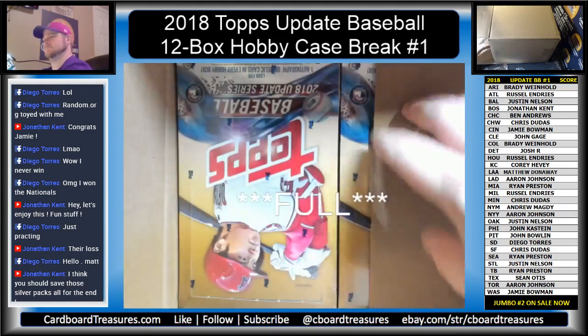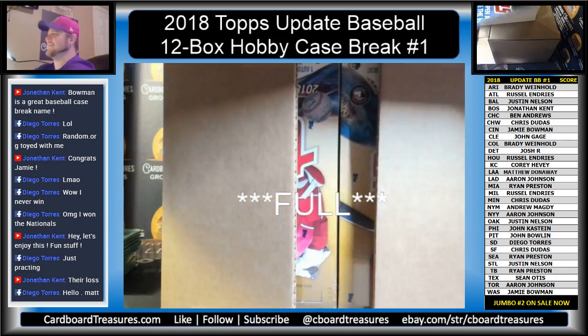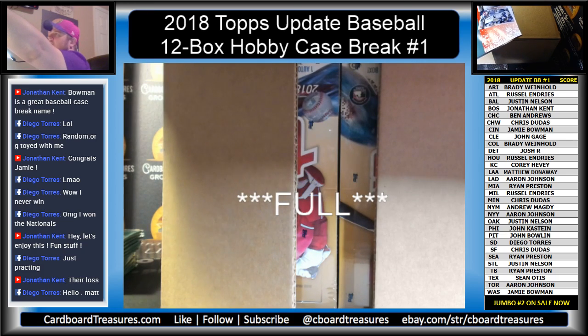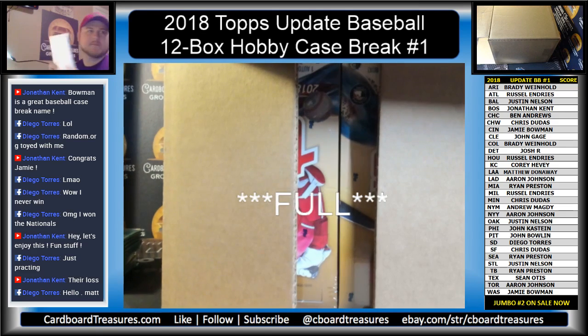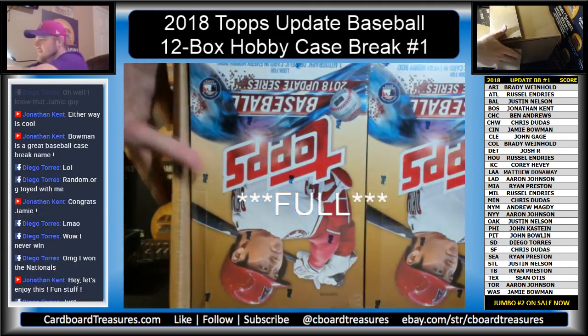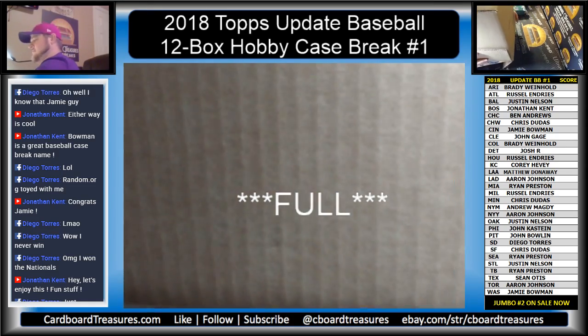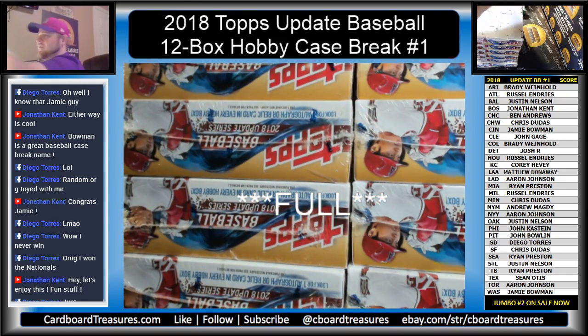Poster. Yeah, that's right. What is this? Oh, looks like retail exclusive packs. Or I mean, retail packs for the holidays. All right. Here we go with Topps Update. Just 2 cases of Update, this one and then tomorrow night's Jumbo.